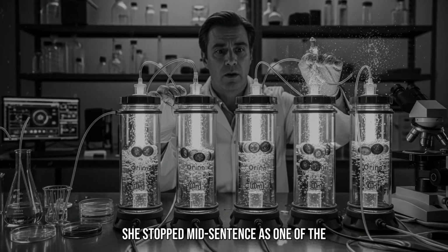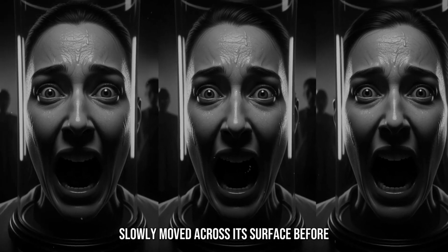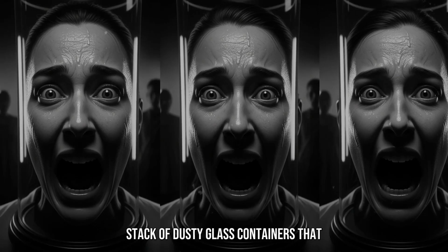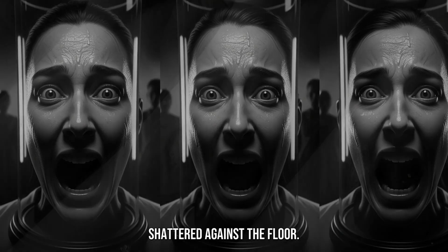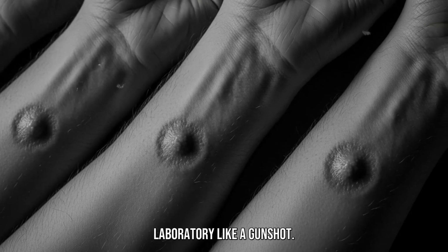"Cells can't—" She stopped mid-sentence as one of the skin samples visibly contracted, forming a ridge-like structure that slowly moved across its surface before subsiding again. She staggered backward, knocking over a stack of dusty glass containers that shattered against the floor. The sound echoed through the silent laboratory like a gunshot.